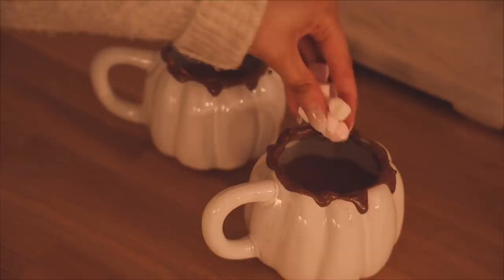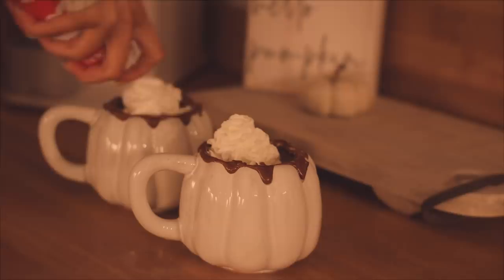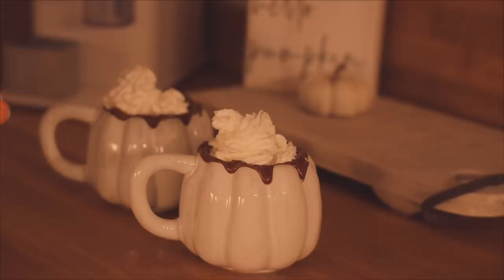It makes it so yummy, and by the time you actually drink it, it goes kind of hard, which is just so nice. And I'm gonna top the hot chocolate with marshmallows and whipped cream as always.